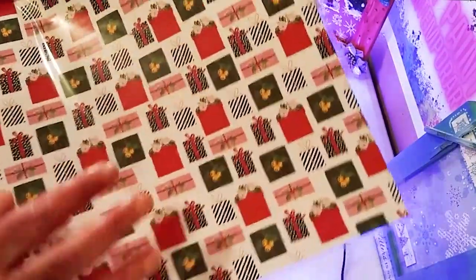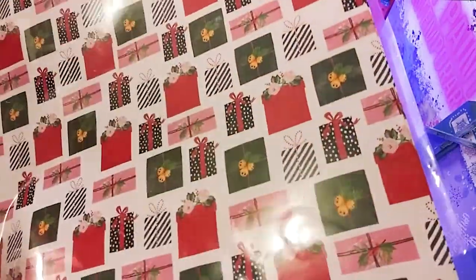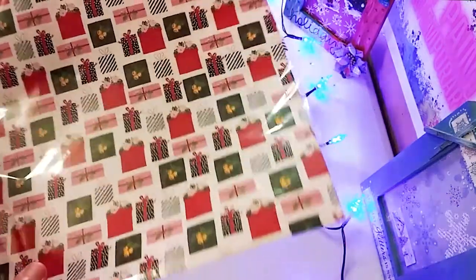And here are just some papers. I got four pieces of this paper. This pretty Christmas gift paper. Pink and red, and I used that already too. I can't help it. As soon as I get something, I want to use it right away.